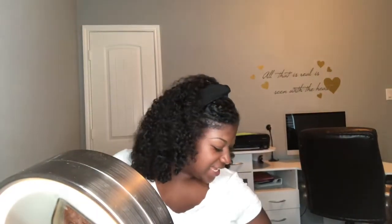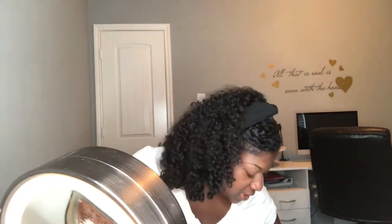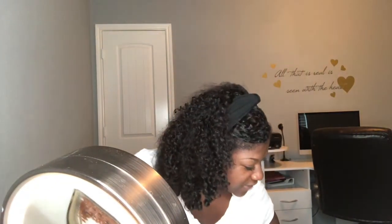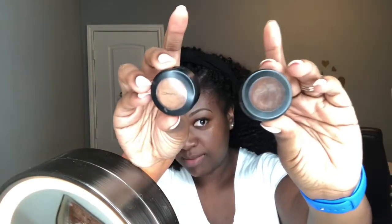Okay, the next thing I'm going to do is conceal with my Studio Finish Concealer, NC45 and NW55. I put the NW55 on the top portion and the NC45 on my lid, because you don't really want that white line across the top of your eyebrows.